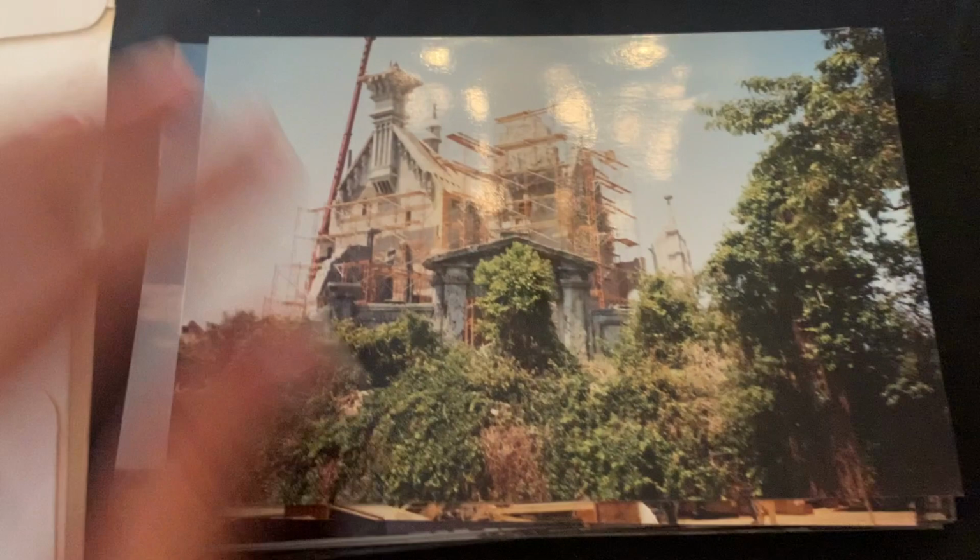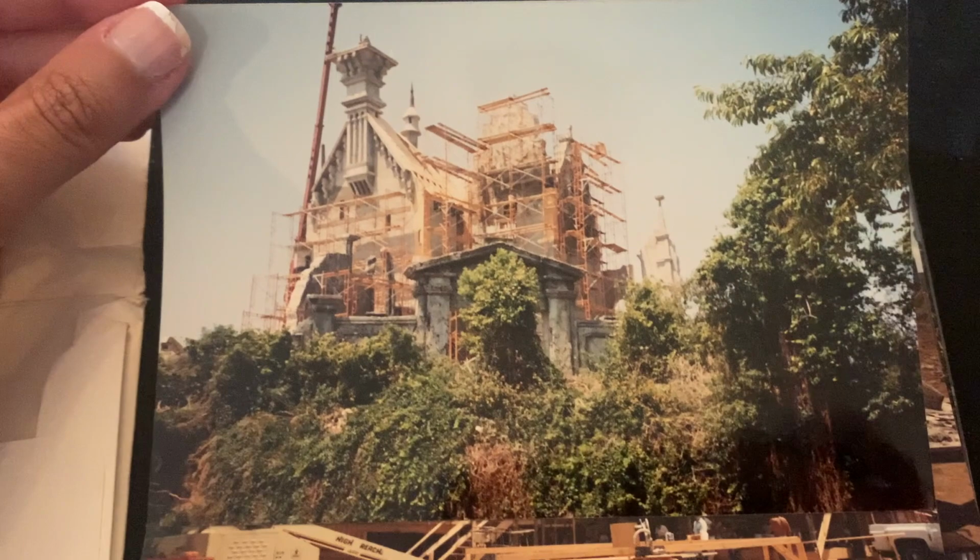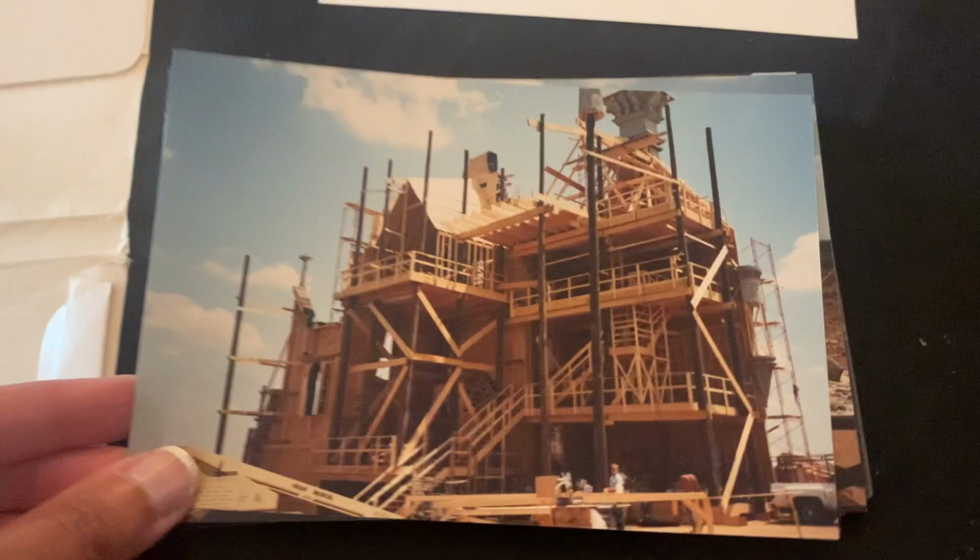Oh my gosh, look at the castle. That's all building the castle. Oh, the whole thing is... Yeah, the whole thing. It's just a different... Okay, so stages. I'll just show a few pictures, because this would take forever. Oh, wow. These are cool.